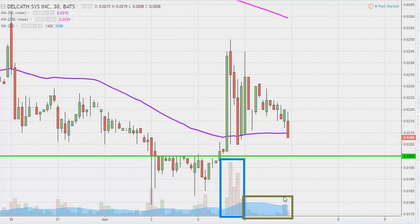Now, just because volume has dropped off, you can't say that it's guaranteed to fall back below 2 cents. But when you stop and think about it, volume is a measurement of interest. The more people that are interested in something, the more volume it's going to get. So with a big drop off in volume, people seem to have lost interest pretty quick. Now, could interest come back in? Yeah, absolutely. Interest could return in a flood tomorrow.